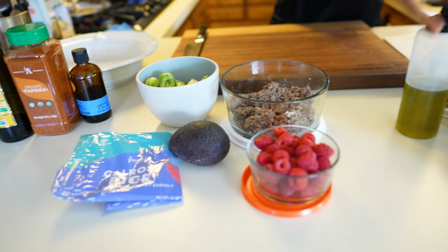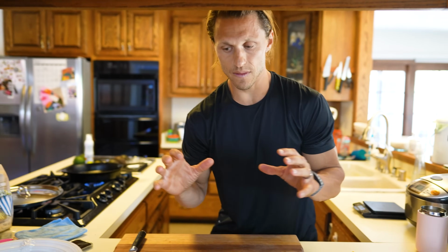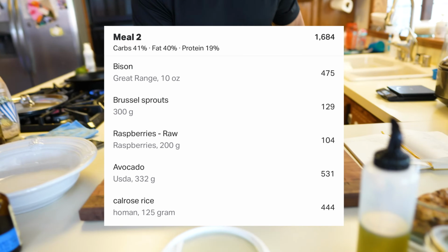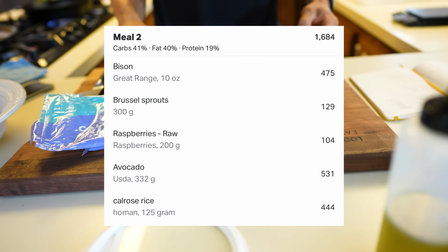Now, let me show you one meal, okay? I've got meal number 1, meal number 2, and meal number 3 all laid out in front of me. These are the raw ingredients, and I've already pre-weighed out all the different things that I'm going to be cooking with. So let's look at number 1. These are the 5 ingredients, and I'll pull them up here onto the cutting board.